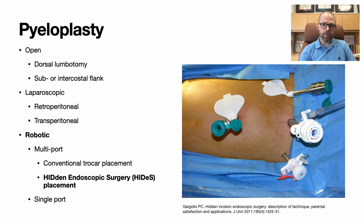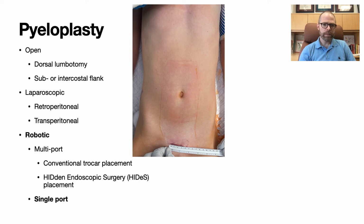There is something that has been described by Patricia Gorgolo, who is currently at the Mayo Clinic, where the ports are placed through the umbilicus and then very low, and this produces what he calls a hidden endoscopic surgical incision. So in this scenario, if you were to put the ports like this, you could still operate on the right or left kidney. In this case, they're going to operate on the left kidney, and the port sites are largely hidden.